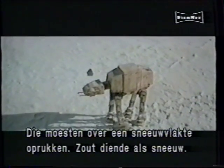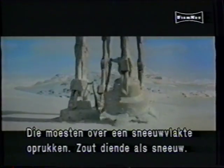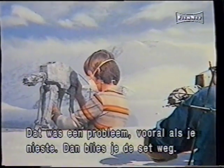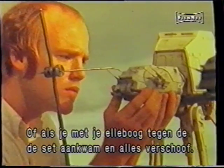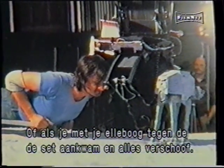The story called for the walkers to march across a snowy plain. The snow was simulated on the miniature set by baking soda. That could be a big problem, particularly if you had a cold and were sneezing, because it had a tendency to blow your set away. Or if you made the wrong kind of move, or forgot what you were doing and put your elbow down, your elbow would disturb the set.